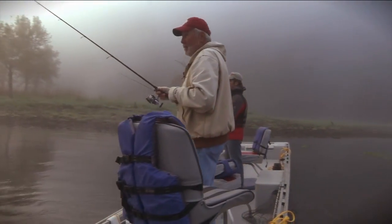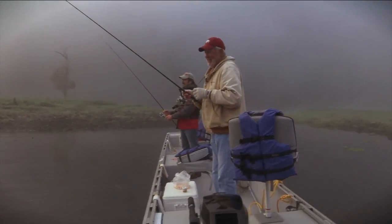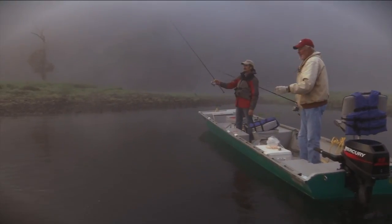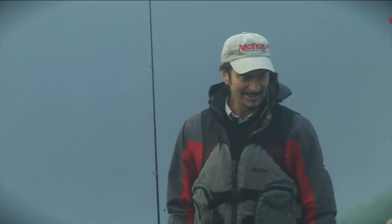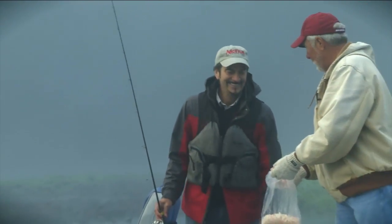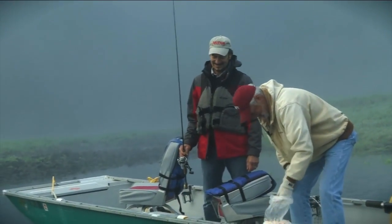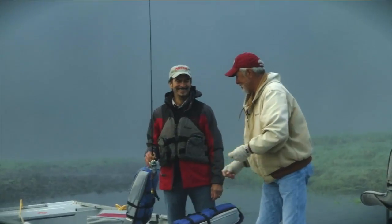So when our guide Bob Hutchinson pulled out his bag of goodies, I didn't know if it was going to be our appetizer or bait. And we, I see, are using shrimp? Yes, sir, shrimp for bait. Cut shrimp, cut up shrimp. Wow, that's high class there. I don't know about high class, but the fish like it.